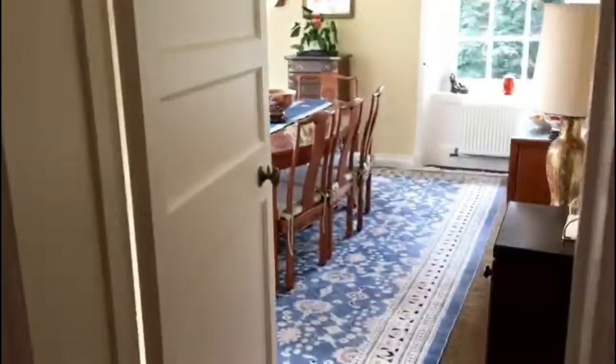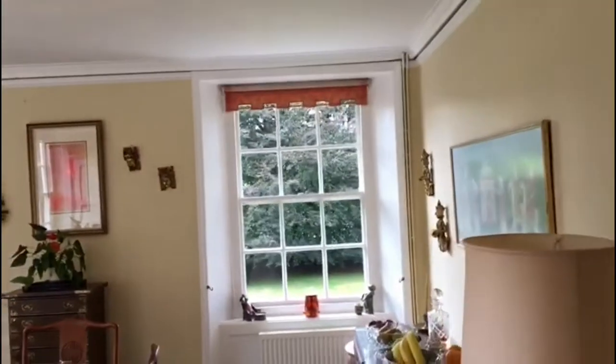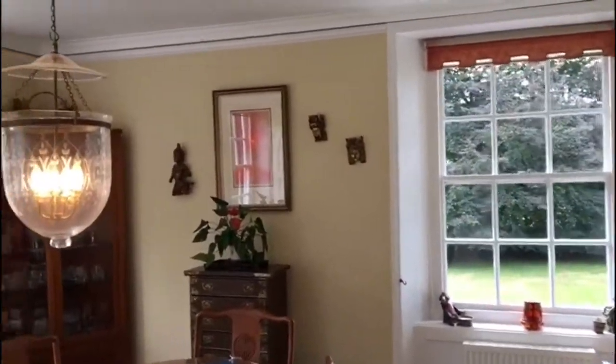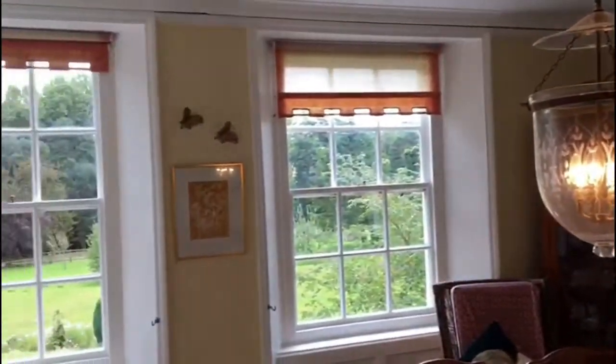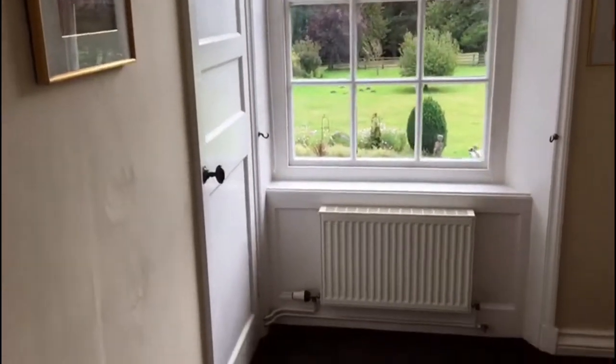From the kitchen back out into the hallway, there's a rather large understairs cupboard leading round to the main dining area, with further storage cupboard.